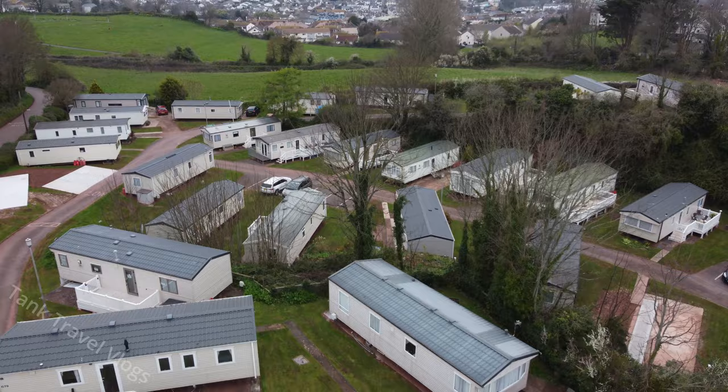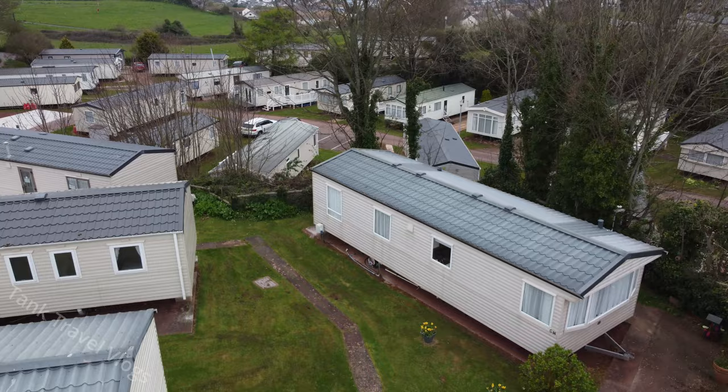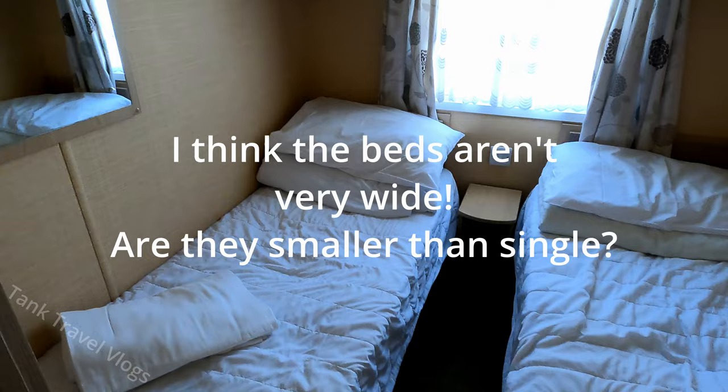Another issue with the caravan only applies to people 6 foot and over: when I stepped on the bed, my feet were hanging off and I continuously hit the wall, which wasn't ideal, which meant I couldn't get very good sleep whilst staying in the caravan. So all in all, not the greatest experience with this caravan.